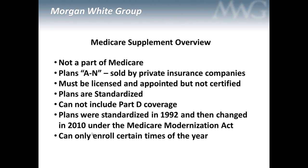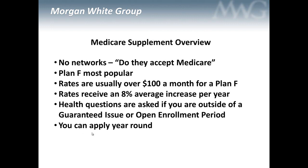Medicare Supplement plans. You can enroll anytime during the year. I don't know why I said this on this slide. I was trying to type it up quick for this. But Medicare Advantage plans, you can only enroll certain times of the year. Medicare Supplement plans, you can enroll anytime during the year. I duplicated the slide. That's why it was.